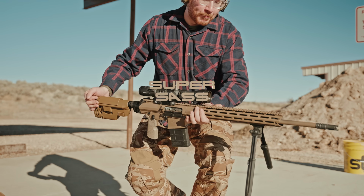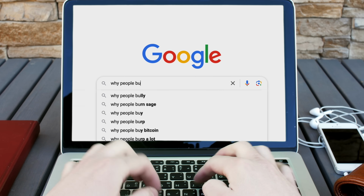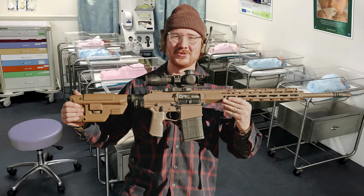The PSA Super SASS. Why is it the Super SASS? Probably because somebody in the marketing department at Palmetto State Armory looked at why people are buying Geissele rifles en masse, and they were like, because everything has Super in front of it. Let's do the same thing. Thus, the Super SASS is born.